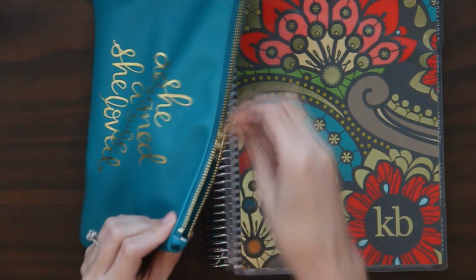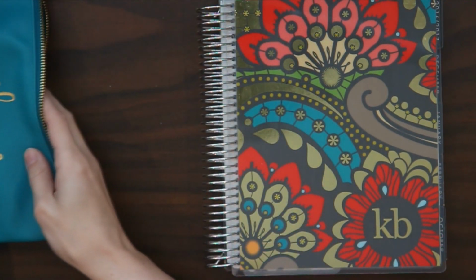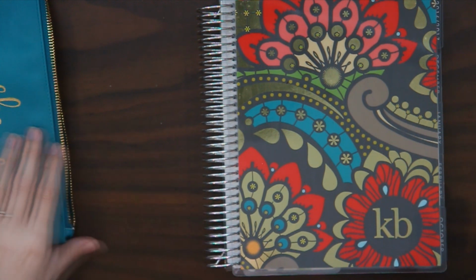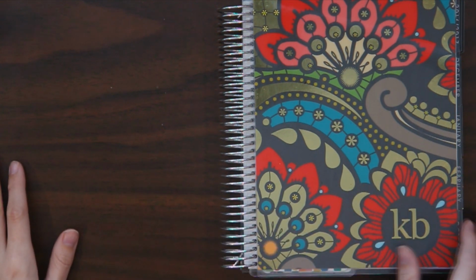But in here is where I keep all my pens as well as my to-do list supplies. So I'll be pulling some of that stuff out to show you guys as I walk you through my current planner setup. So I am using the vertical neutral right now. I recently switched into it probably a month or two now from doing the hourly. I was in the hourly for about 7 months and I decided it wasn't working for me anymore, so I switched back to the neutral.